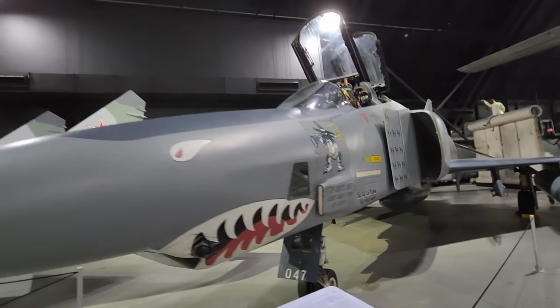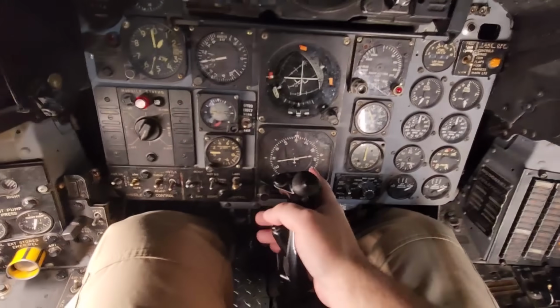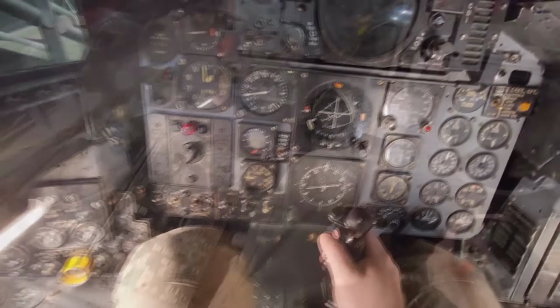They then had 3 different F-4s parked nearby, as well as a bunch of early anti-radiation weapons. They also had a full F-4 cockpit you could climb inside, both the front and rear. I'm not sure on the variant, so if you're an F-4 fanboy, please let me know in the comments if you can recognize what's in my footage here.